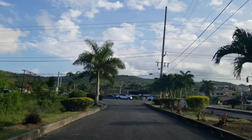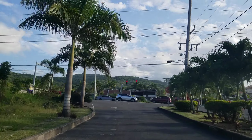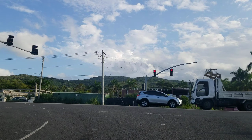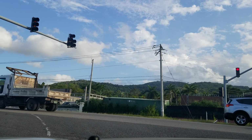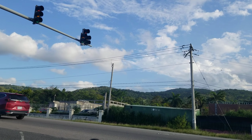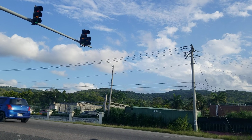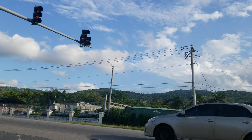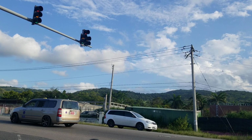And further down, you can't see it in this video, but further down on the hill, a lot of development is going on. A lot of homes, town houses, apartments are being built on the hill. And that's in the Draxall area itself.